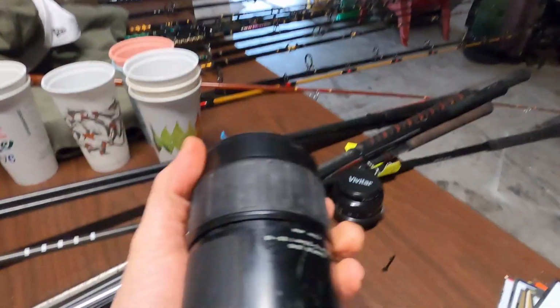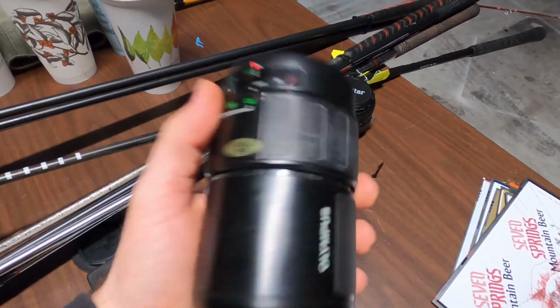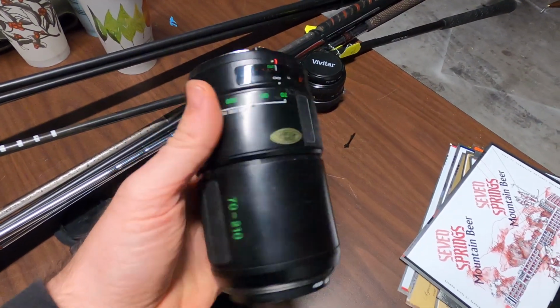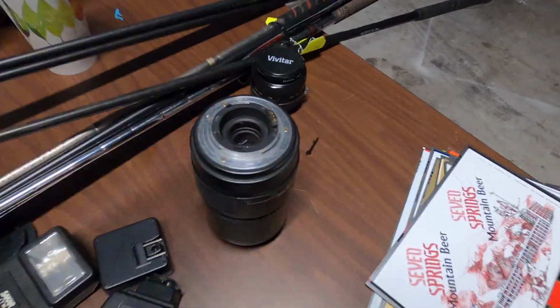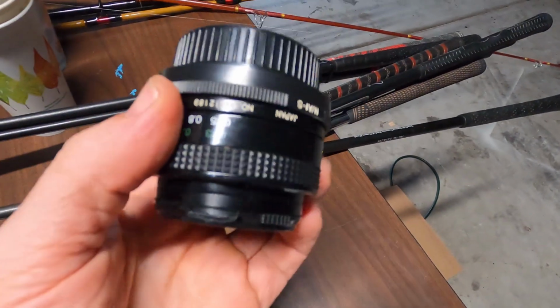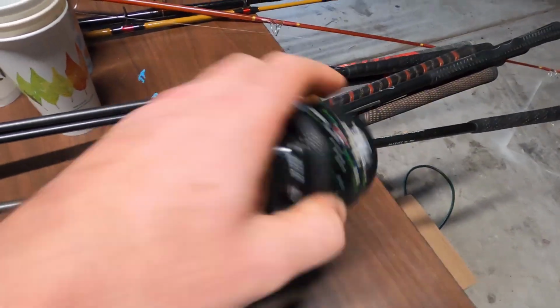We did get another lens. I have to look up how much this lens goes for. Lenses are hit and miss. They can be like worth a ton or worth absolutely nothing. So I'll have to see how much that goes for. And I did get another lens right here that I'll also look up and see how much this goes for.